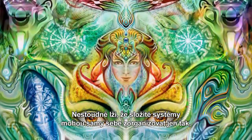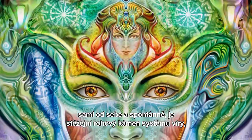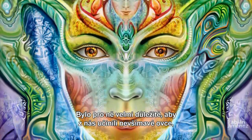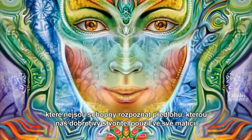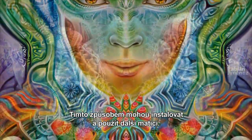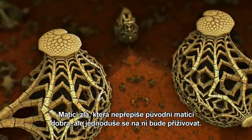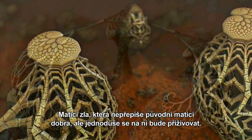The shameless lie that complex systems can organize themselves just like that, spontaneously, is a pivotal cornerstone of the belief system of the deceived modern man. It was very important for them to make the sheeple oblivious, unable to recognize the patterns which our benevolent Creator used in his matrix. In this way, they could install and impose another matrix, the matrix of evil, which does not overwrite the original matrix of goodness, but it simply feeds on it.